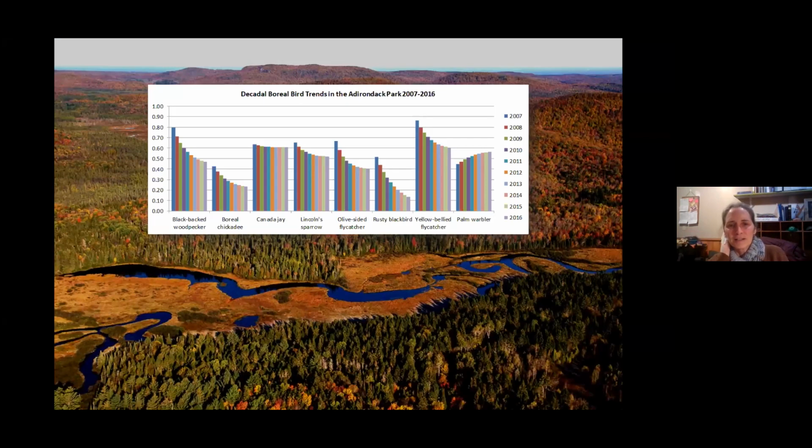And unfortunately, this has become the more dominant story here, is just what the trends actually are, because they are largely negative. The palm warbler is an exception. It does have an increasing trend, and the Canada jay seems to be relatively stable, kind of holding its own. But the other six species all show this pattern of decline over the time. In this case, you're looking at a 10-year data set between 2007 and 2016. I'm about to do the 15-year analysis up and coming.